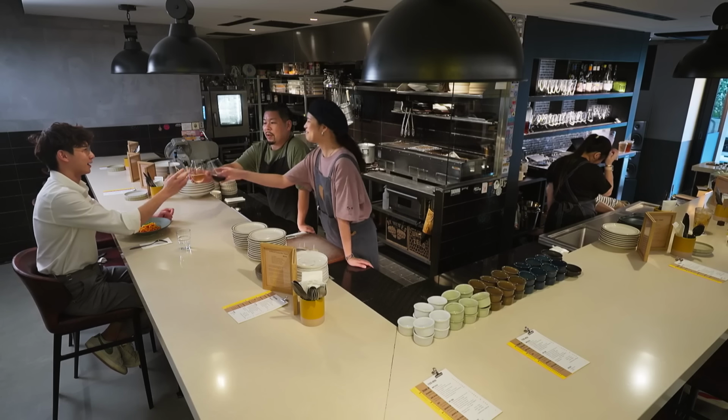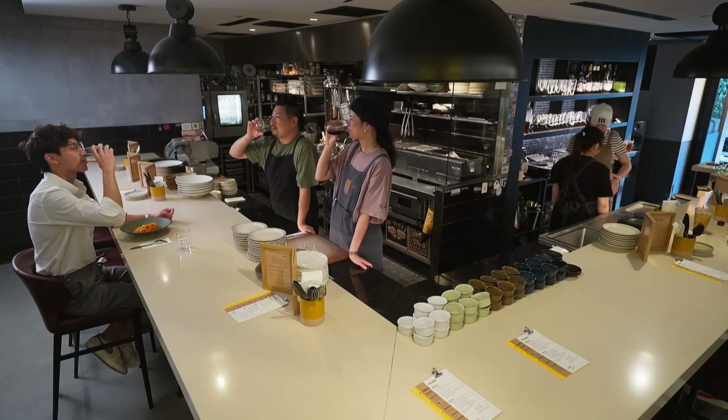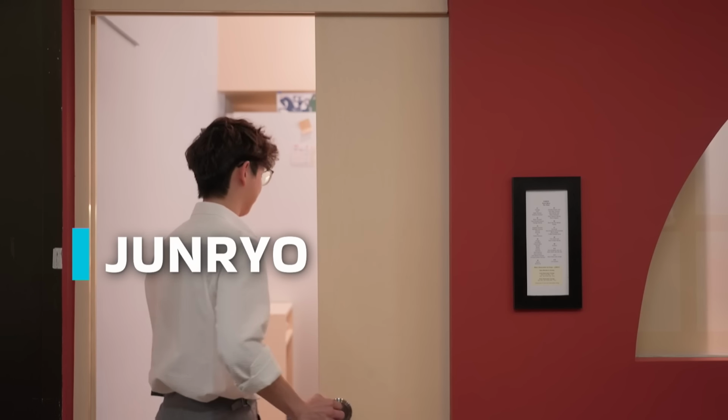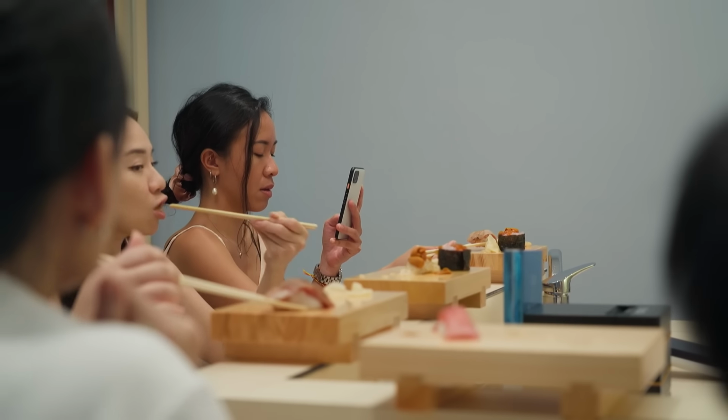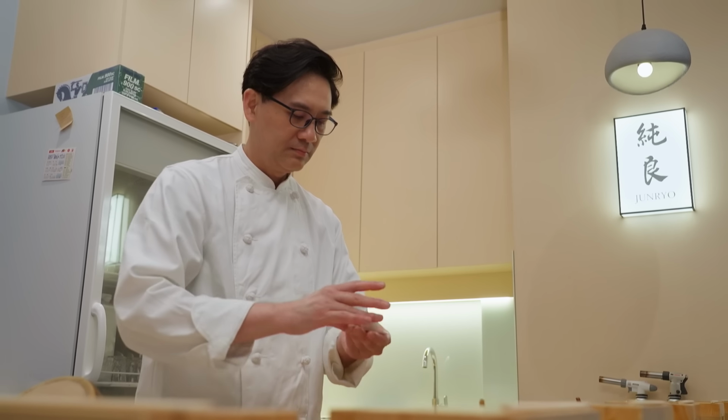Unconventional, sure, but with a great execution of flavor. The final door within this discrete pocket of Japan, Junryo. Practicing the art of doing the absolute most by doing the absolute least.